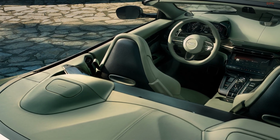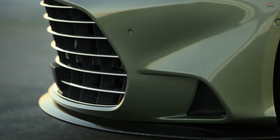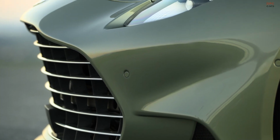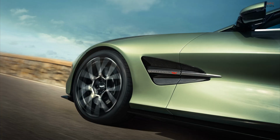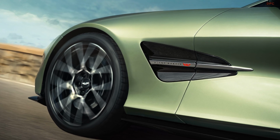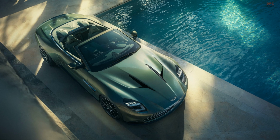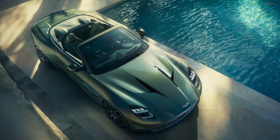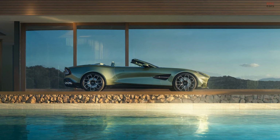Aston Martin says the Volante's chassis stiffness is close to that of the coupe, and while details are light, it receives unique suspension tuning paired with Bilstein DTX adaptive dampers. Braking is handled by 6-piston carbon ceramic brakes up front and 4-piston units in the rear, with the same 21-inch Pirelli P Zero tires as the coupe for maximum grip.